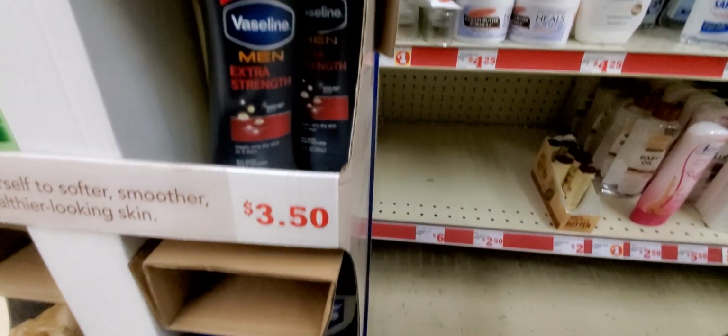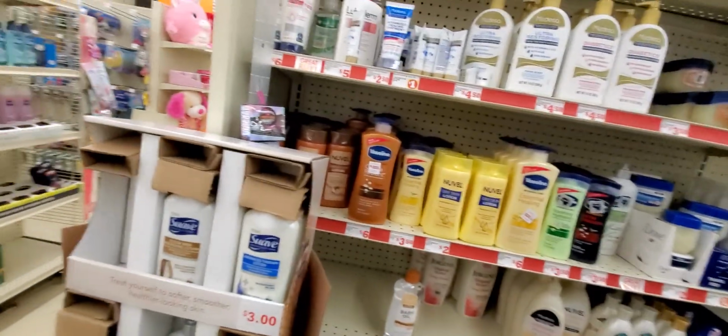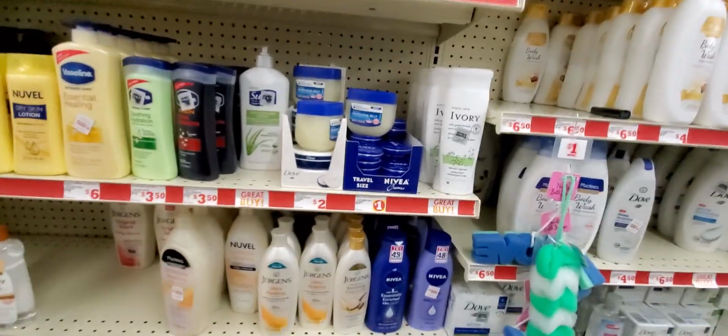The Vaseline is $3.50. We have a $2 off coupon. So most of the Vaseline deals, Vaselines are on sale. Now the best one yet is the one at Target. Buy three, use three of the $2 coupons and get a $5 gift card. That's probably the better deal, okay?